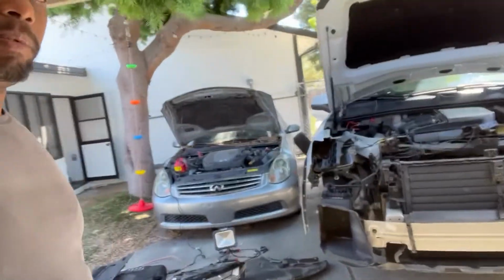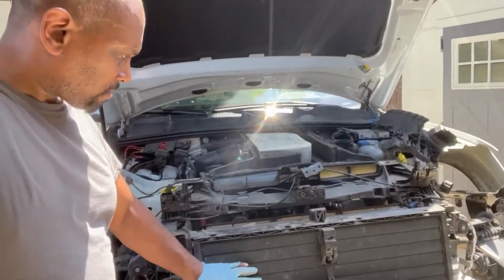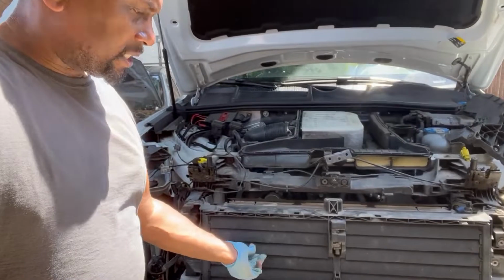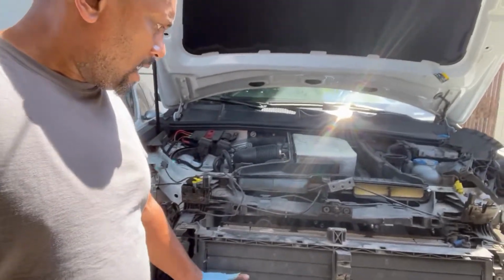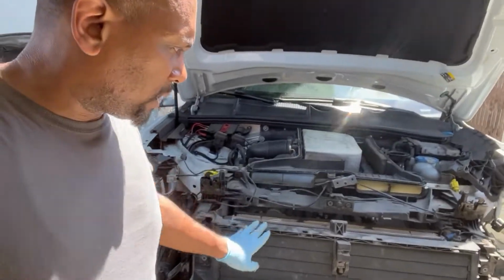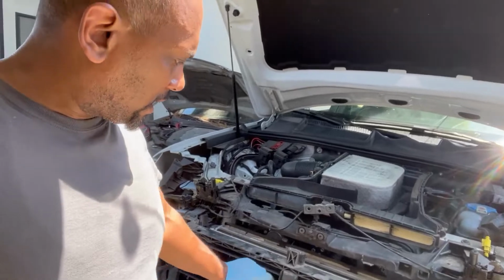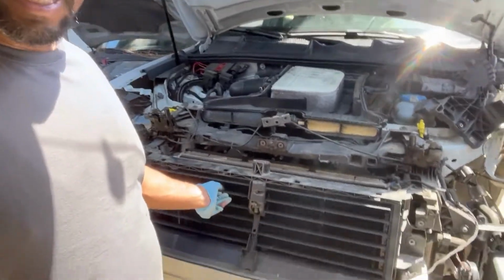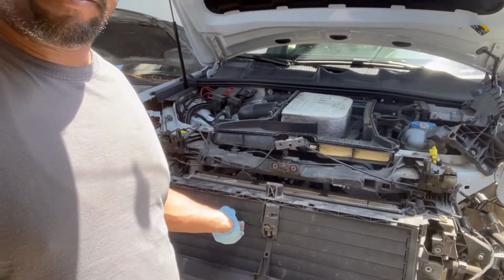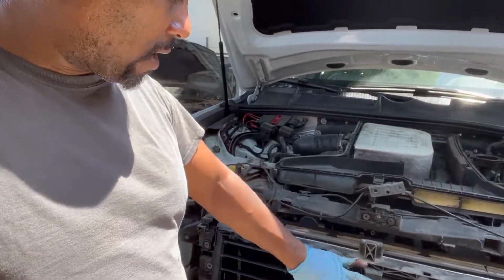So this is what we're replacing today. This active air shutter here. It doesn't actually actuate, so I confirmed that that wasn't working. And I'm assuming that's what's giving us the drivability problem with going into limp mode, that this actuator is not actually opening and closing this damper properly. So I think the actuator's out.